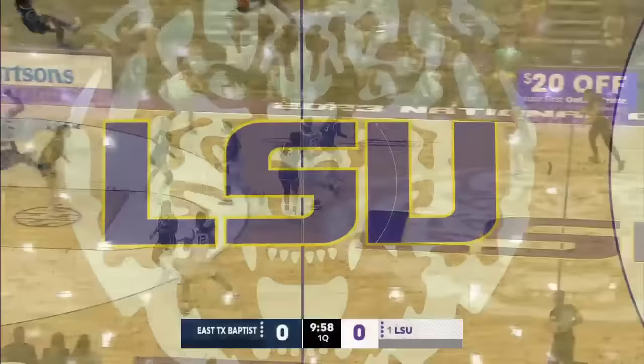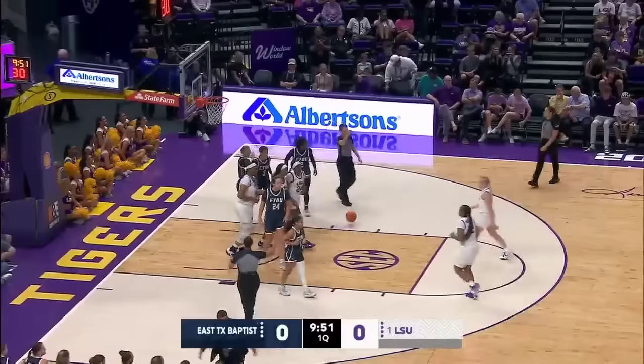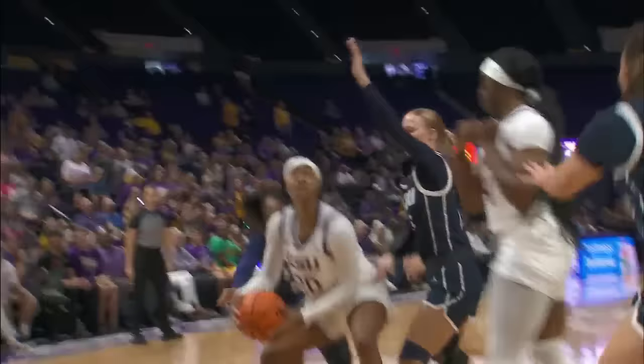We'll get it right wing for a quick three, and it's no good by Janae Kent. Offensive putback by Kent is no good, but she is fouled, and we'll get a couple. So the freshman, Kent, not shy about firing up a three. Well, what I love is that with three-point shots, and we'll talk about it a lot, there's some long rebounds, so I love that she followed her shot. And Kent will get two free throws.